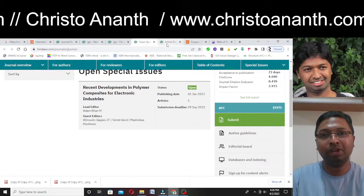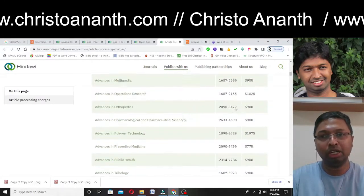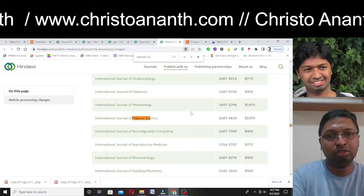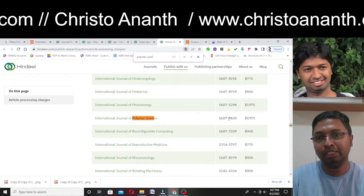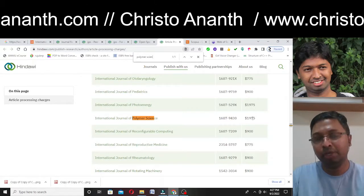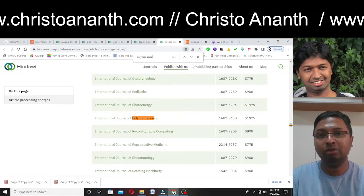And also, regarding the article processing charge. If you look at IJPS, for example, I'm searching International Journal of Polymer Science. Normally the ISSN number is 16879430 and the charge is given as 1975. So approximately $2,000 you have to pay after you get the acceptance, you have to pay these processing charges, and then your article will get published.